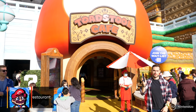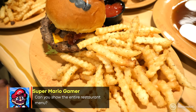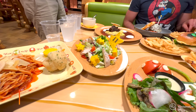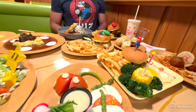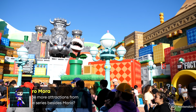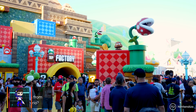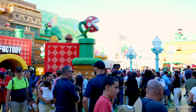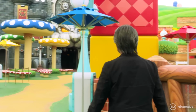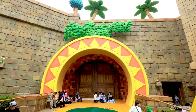Super Mario Gamer wants us to show the entire restaurant menu. Well, we went and ordered everything on the menu, and although there's less than in Japan, this is everything we could eat. Alejandro Mora wants to know if there will be more attractions besides those of Super Mario. At Universal Los Angeles, there's no trace of them, although in the Japanese version of the park, there is a door leading to the upcoming Donkey Kong area.